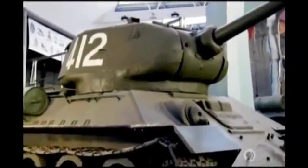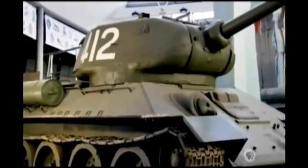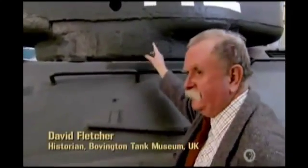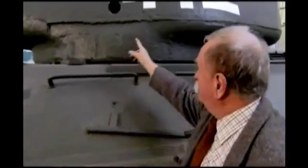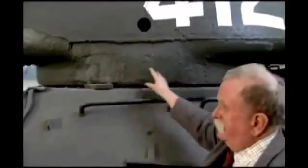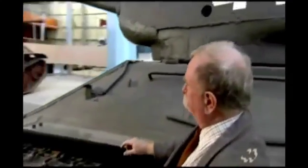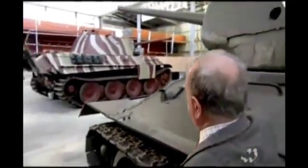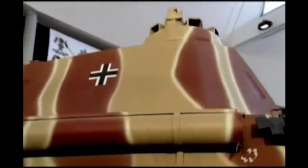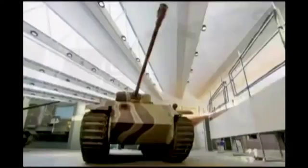But if there's one thing that characterizes all these Russian tanks, it's the crude finish, and it's very noticeable here on the T-34's turret. You can see cast markings, weld markings. Now, if you compare the rough finish of this tank with the German Panther over there, the contrast is fantastic. It's as if those tanks were finished off in the Mercedes-Benz body shop. It's a beautifully made machine.